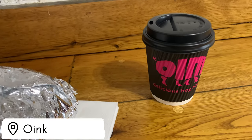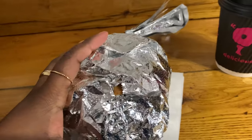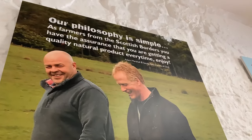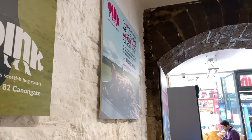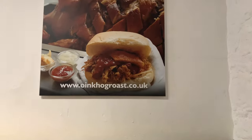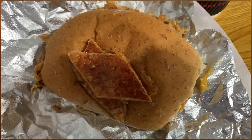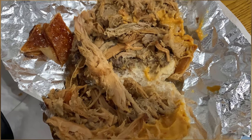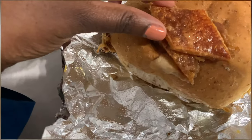So we are getting lunch from a place called Oink. When we googled places to eat in Edinburgh, Oink came up so many times, so we decided to have some food from there. They do pulled pork sandwiches. I had some hot chocolate and pulled pork and cheese sauce and also the crackling. That is an option if you want it. The crackling is very, very salty, and they do ask you if you want crackling. It's just an option.